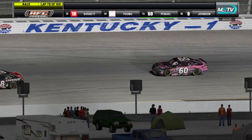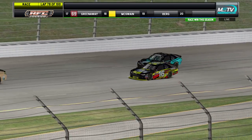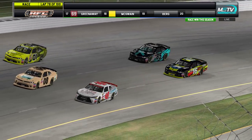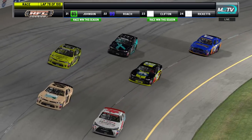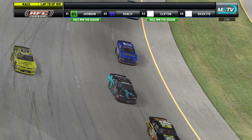That is the break that Peyton Johnson needed. As you see, he has made it back out on track. Johnson with quite a bit of damage, but looks like that thing is able to drive a little straighter than the last time we saw it. It was crab walking pretty bad.